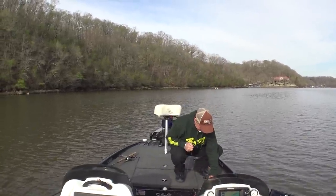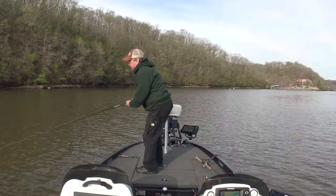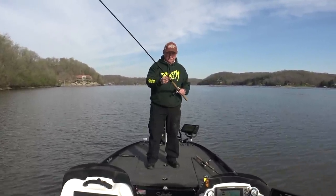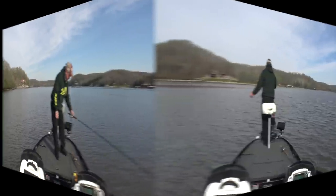Let's see. Yep, 10.75 maybe. All right. Okay, there's a lot of fish up here, but I'm just not seeing the quality of fish I want to see. Let's move on in the cove and get in some shallower water around some brush, see if we can find a bigger fish.